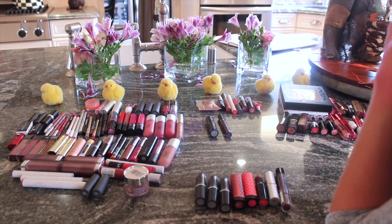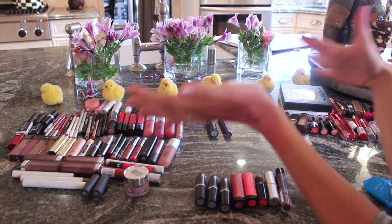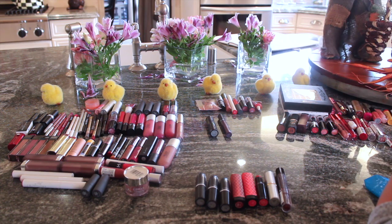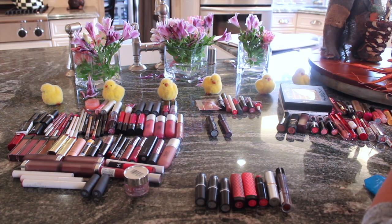Now I know that I do not need to purchase any more lip products. As you can see, I have an excessive amount. It's quite embarrassing, but at least I got rid of a good portion of them. Now I know, unless it's a really unique color or it's something that everyone is raving about, I'm on a no-buy when it comes to lip products.